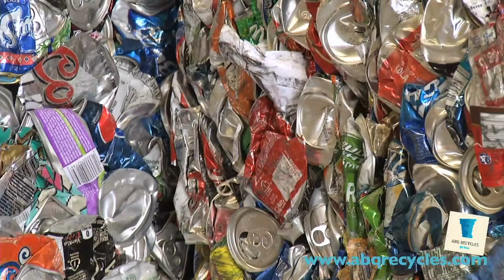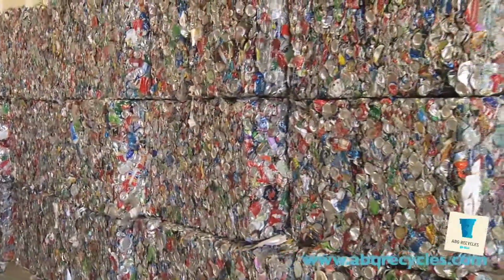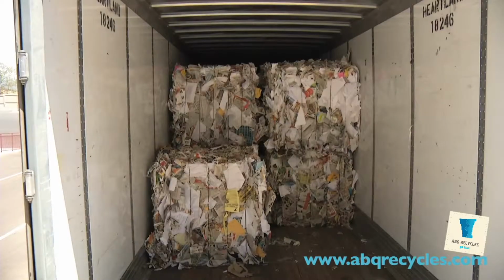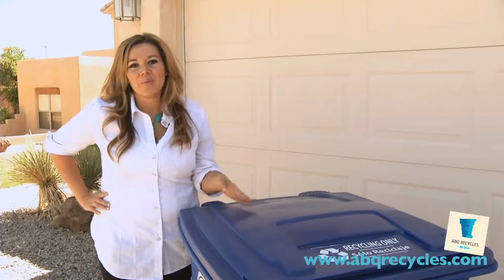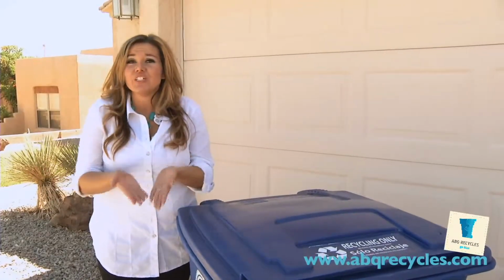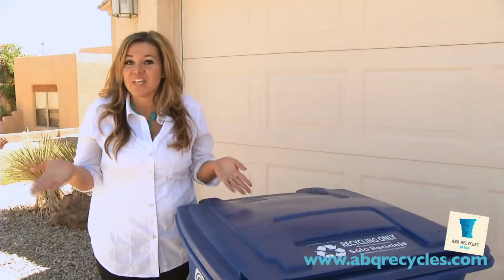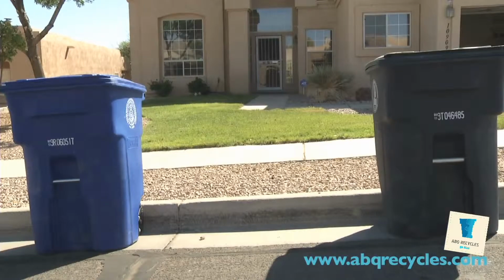Each recycled aluminum can saves as much energy as watching 3 hours of television or burning a 100-watt light bulb for 4 hours. Recycling also extends the life of our landfill by reducing the amount of garbage we send there. Residents, Friedman Recycling, and the city of Albuquerque are partners in this venture. Talk to your friends, talk to your family about the importance of recycling, and together we can make ABQ Recycles a huge success.